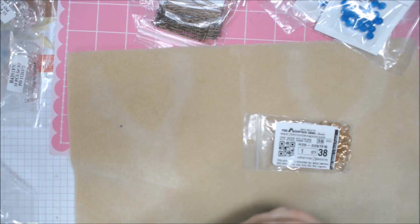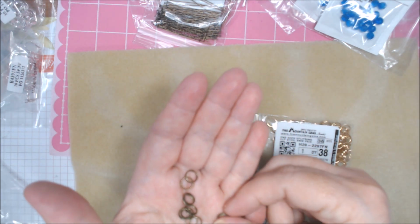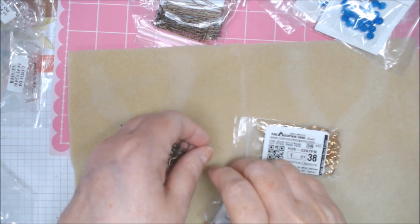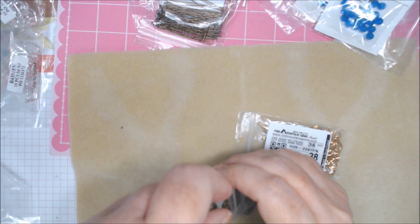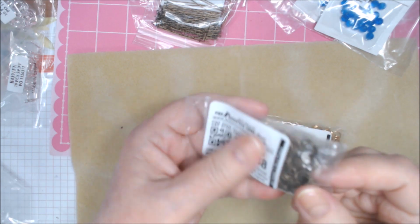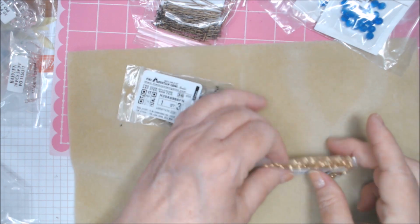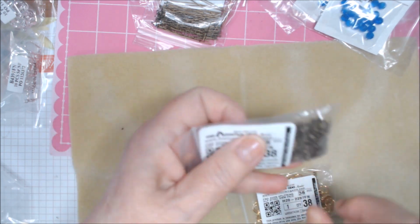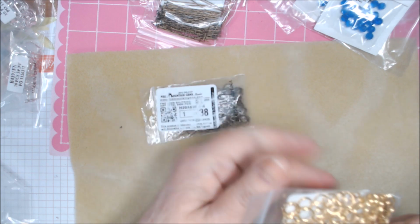And I mostly got them to use for like heating things. Yeah. And these are called Findings Economy split ring. So these were for 100, package C is 100. These were $2.32 for 100. And the gold finished ones, no, I'm sorry. These were $2.04 for 100, and the gold ones were $2.32.